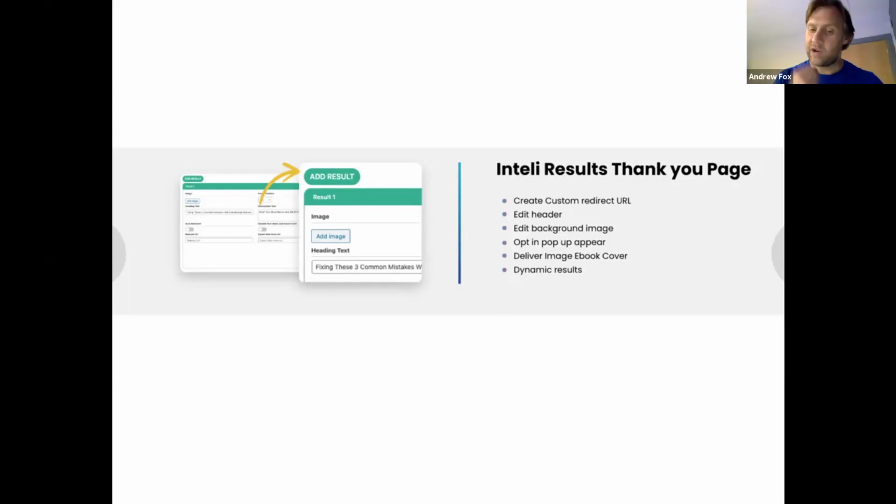Yeah, and again, we can do stuff like you can have the result that appears on a static page. You can have a pop-up box appear. As you know, it's super optimized for mobile, which is very important. You can have a dynamic ebook cover as well. So literally, depending on how they answer, you can map out every single outcome, which I think is super important.